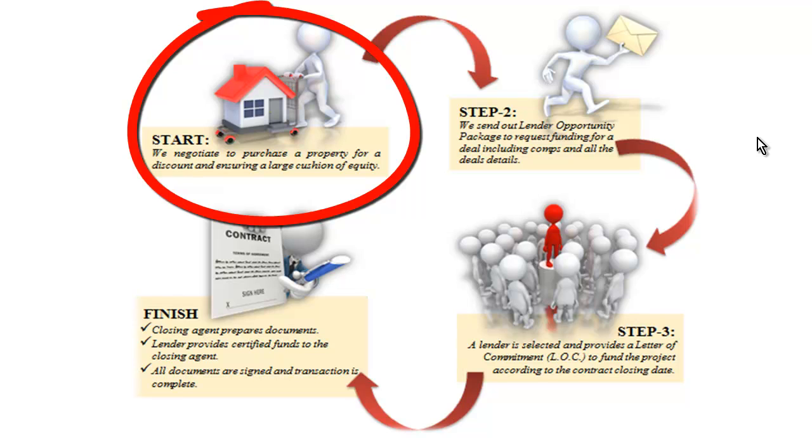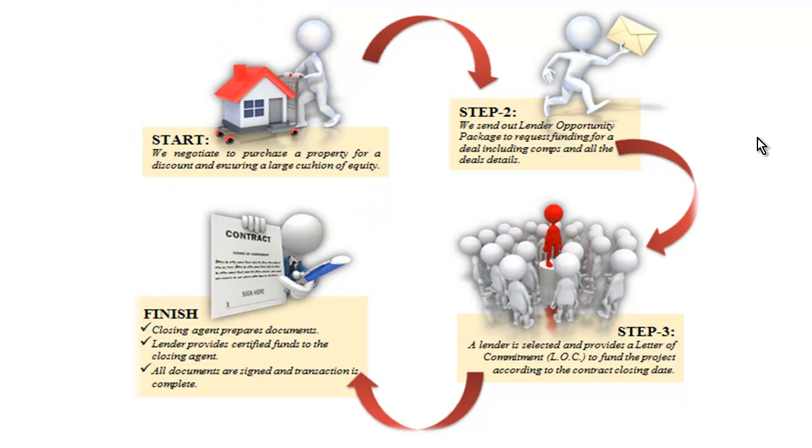We do require a minimum of 20% equity position for our investment properties. The amount that we can buy it at, plus the construction cost, plus the holding cost, needs to total less than 80% of what we believe we can resell the property for. So we got this particular property negotiated, and we went to step 2.